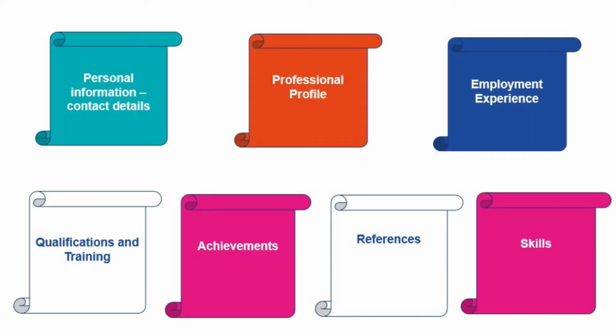And then we've got achievements. That's another section that you could include. And this can include things that you're quite proud of, or if you made an actual impact in terms of, say, for example, sales or customer service. So use this section to showcase that.